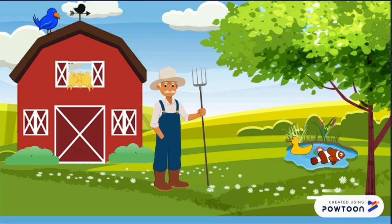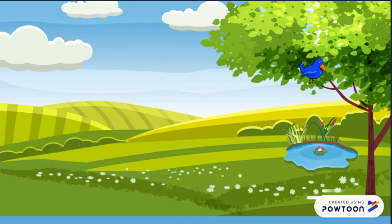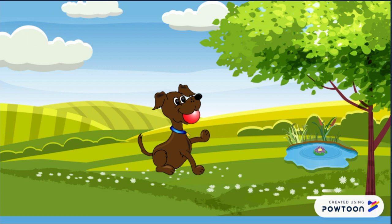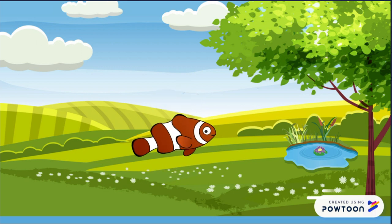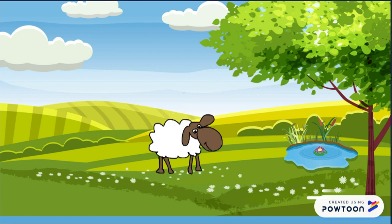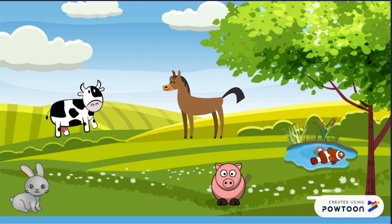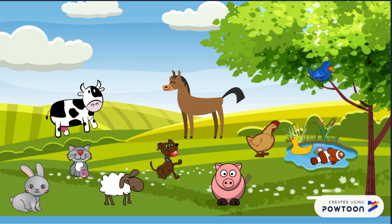What a lot of animals that Old MacDonald has on his farm. Let's take another look inside the barn to see what there was. There they all are, and now they're grazing peacefully. We've got the cat, the dog, the bird, the fish, the duck, the pig, the chicken, the rabbit, the horse, the cow, and the sheep, all having a nice time in the sun. So, let's see how well you've remembered all of the animals. We're going to sing a little song, and I'd really like it if you would join in with me.